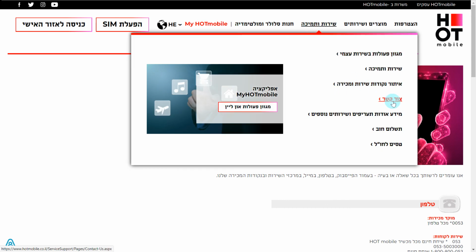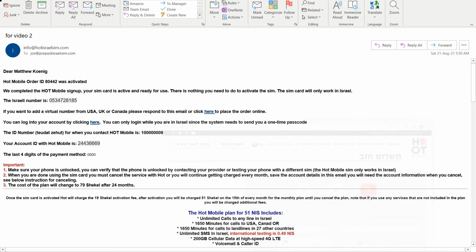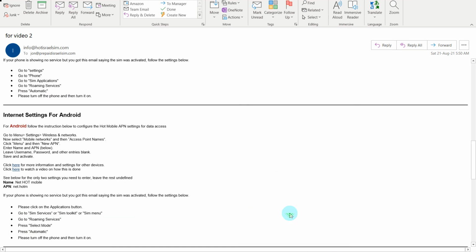If you have a debt by Hot Mobile for unpaid bills, you can click here to pay the bill. The account details were emailed to you when your Hot Mobile SIM card was activated. If you don't have your account information, do a search in your inbox for Hot Mobile to find the emails.